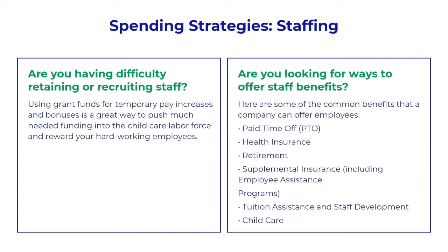You may be wondering where to start and what your options are. Most importantly, you want to be sure that regardless of what is being offered, your employees are able to see the value in them, easily understand, and easily access them. And here are some common benefits that a company can offer their employees.